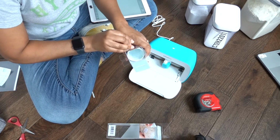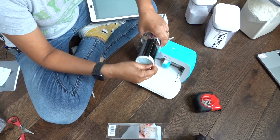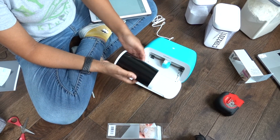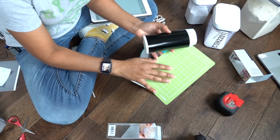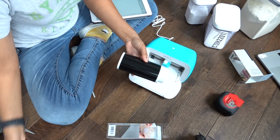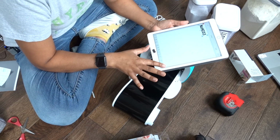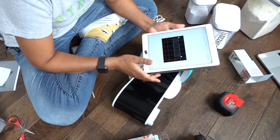The great thing about the Smart Vinyl and the Smart Materials is that you don't need a mat, because normally you would put the material on this mat. It's a little sticky, but the Smart Vinyl you can just put in the machine. So let's go ahead and make this. We're going to press Make It, and we're going to make it without the mat because we're using a Cricut Smart material.